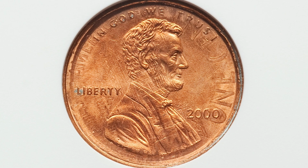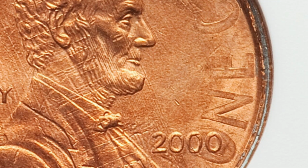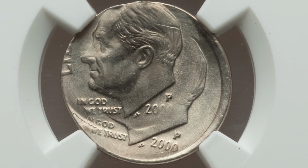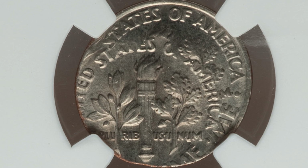Here is one of my favorite types of mint errors. Again, a double strike that was flipped over. So we'll actually see the reverse design here on the obverse and the obverse design on the reverse. This is the 2000 Lincoln cent, and this penny ended up selling for over $175 at auction. Here's an extreme double strike on the 2000 Roosevelt Dime. This second strike here was struck 40% off center. It is graded by NGC, and the coin ended up selling for $240.